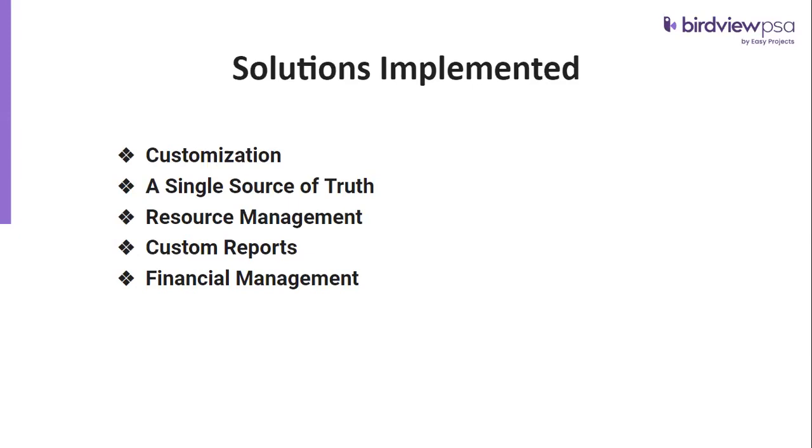They do have real-time access into these reports. So at any given time, they can take a look and they know exactly where each individual project stands or where their budgets stand as well.